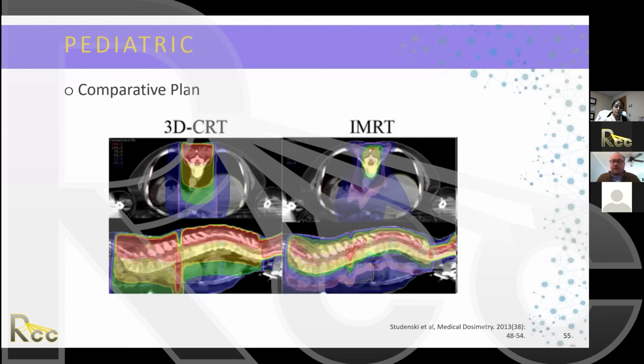Okay, thank you. The last two questions are related to CSI, so I'll ask them both. The first question is, how are you able to cover the entire spinal curvature using IMRT? And then what are the considerations in VMAT CSI and how is that different from IMRT?